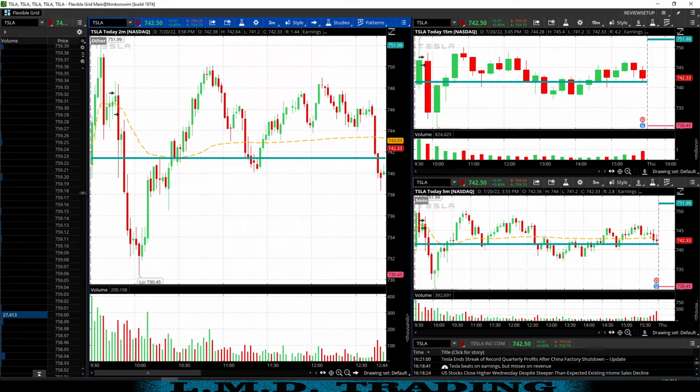2-minute chart, hard to say. It does look like a flag going down. It does now that I look at it, but it does have some bottom and tails on it too. So that one was a little tricky. But we're going to review this next Tesla trade, which was our last trade.